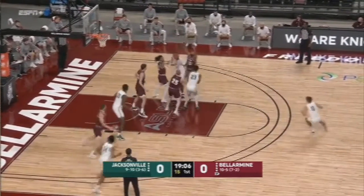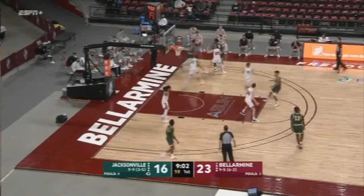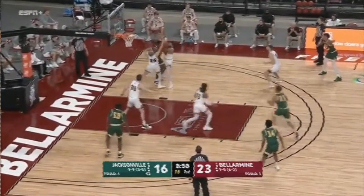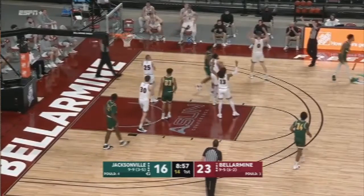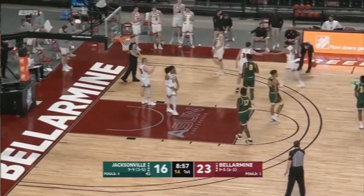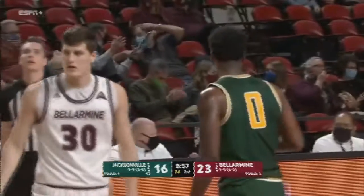the Dolphins. Bellarmine showing a little bit of zone. Third most in the A-Sun entering play here tonight. And you can tell James is really looking to take advantage of smaller guards that are getting him in the post. Well, that time the double team, and Bradshaw able to tie it up.